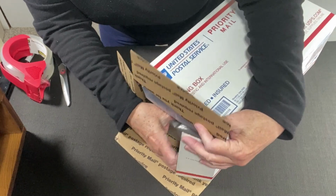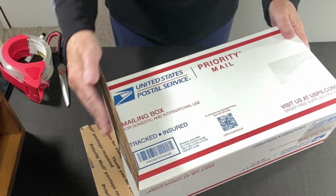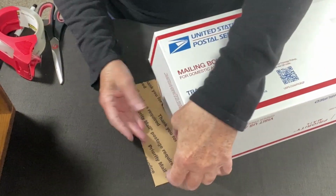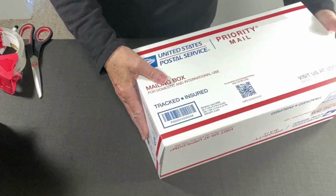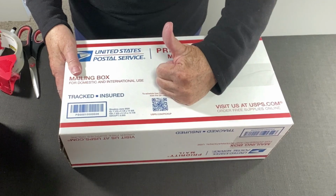I think, let's check it. Yeah, they're shifting too much. So I'm going to put 2 more air pillows. That is faster than cutting the box down. Feels good. I'll get it taped up and in the mail.